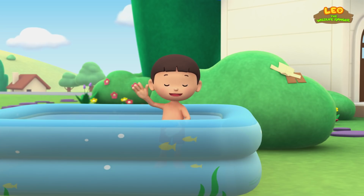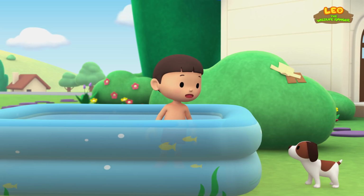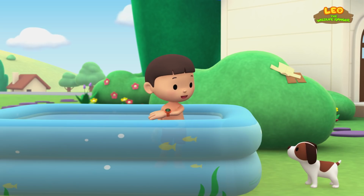Hi, everybody. My name is Leo. I am a junior ranger. And this is my puppy, Hero. Hero, I'm trying to get better at swimming, but it's not fun practicing alone. Why don't we swim together?